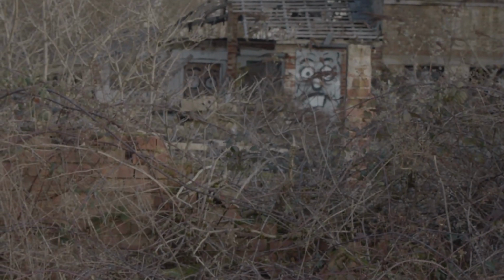Why the spooky walk? Well, I don't know if the derelict building back there gave any kind of indication, but the start of this walk is really eerie. And the last time I came up here, all I could hear was shotguns going off.